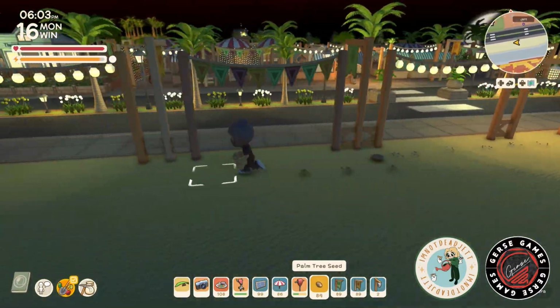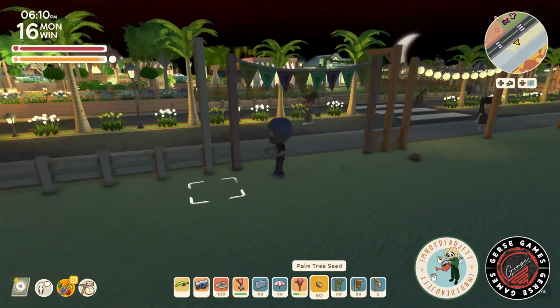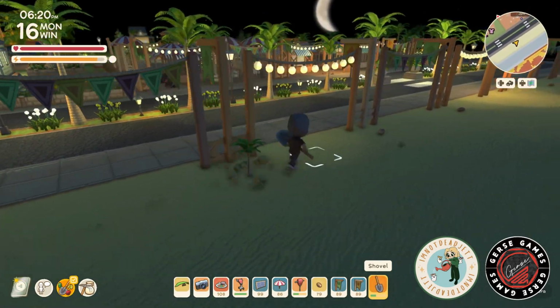And then look at this. It's slowly coming together, and you already can tell the potential of what we're building here. It's just so good. So, okay, again, we're going to do the palm trees. We're going to add this over here.